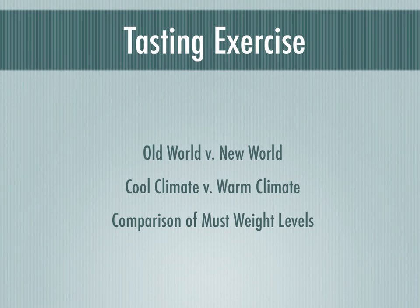For this comparison, choose one wine from a cool climate, that would be Germany, Alsace, New York, or New Zealand, and one wine from a moderate climate, Australia or Washington. You will not only be looking for differences in aroma and flavor, but also for differences in color and possibly sweetness. See if you detect any petrol, which can develop in Rieslings from warmer regions.